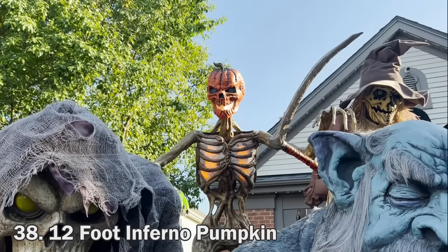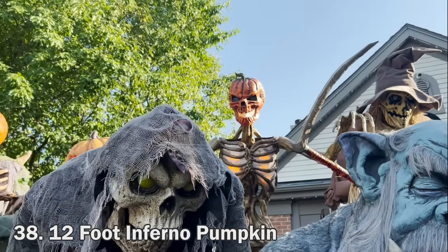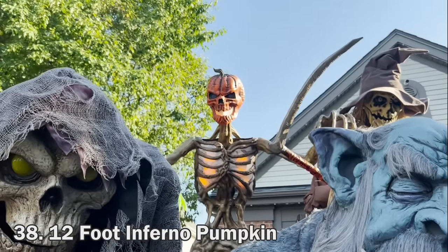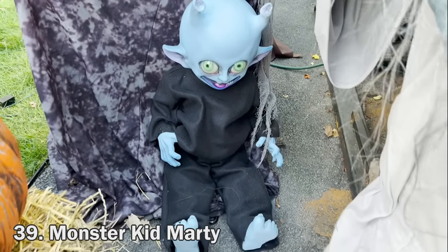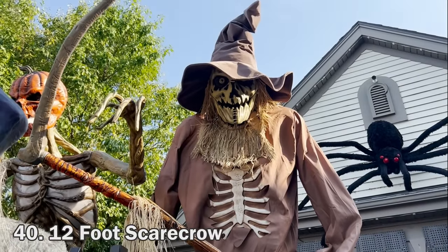Here's the 12-foot Inferno Pumpkin. He does not do anything. He is a static, but he does have digital eyes and some cool lights. Here's Monster Kid Marty. He's a static. He's just sitting on the ground there. Here's the 12-foot Scarecrow.